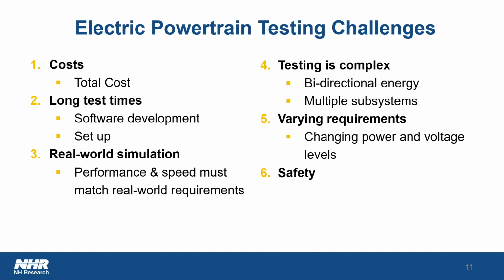And requirements ultimately change. From the graph shown earlier, what is needed now will more than likely be too little for what is needed in the future. This means that whatever solution is chosen for the current requirement should have the capability to be scaled up in the future. And we're going to go into this later as well on how NH Research approaches this with their modular systems.